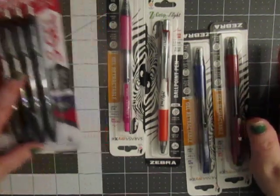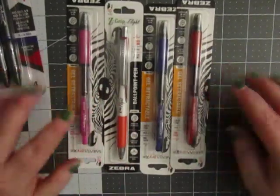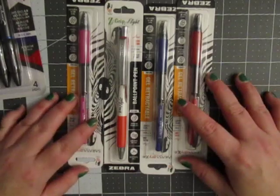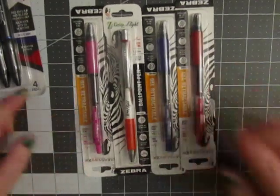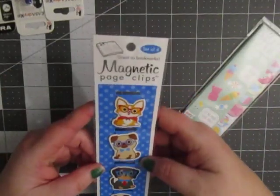Really nice pens. They are smooth, really writing smooth. He also got me all kinds of these Zebra ones from the Dollar Tree, which I love. And then a couple little things he got me are these magnetic page clips.